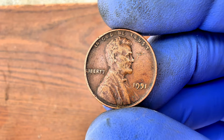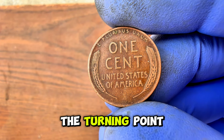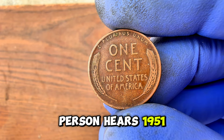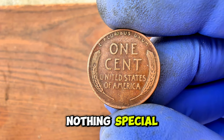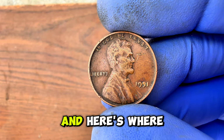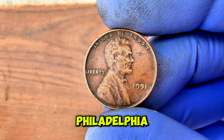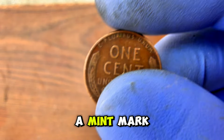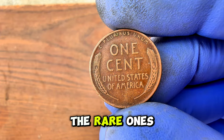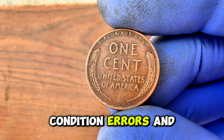One moment. One discovery that changed generations, and that brings us to the mystery, the turning point in our own journey here. Because the average person hears 1951 penny and thinks nothing special. But collectors, they know something most people don't, and here's where it gets even more interesting. The 1951 no-mint mark penny was struck in Philadelphia, the mint that traditionally didn't use a mint mark. Tens of millions were produced. So why are the rare ones worth small fortunes? The answer lies in three things: condition, errors, and survival.